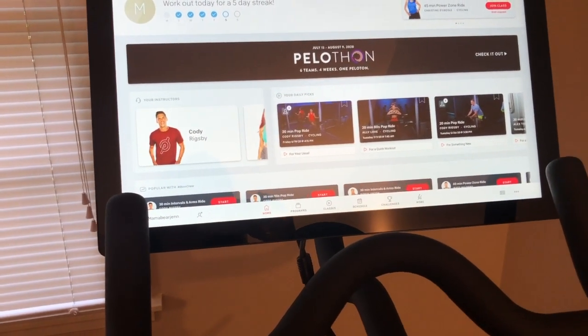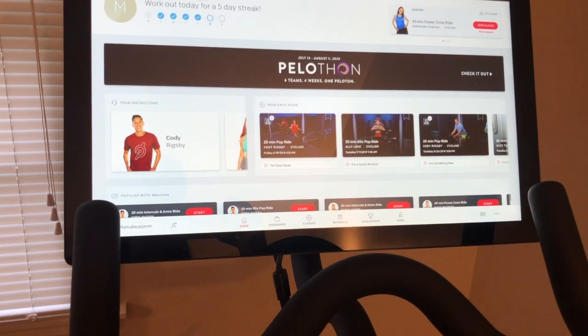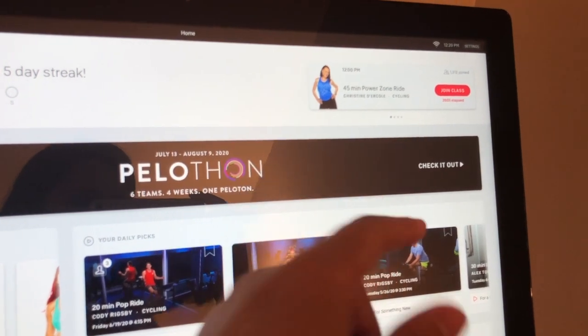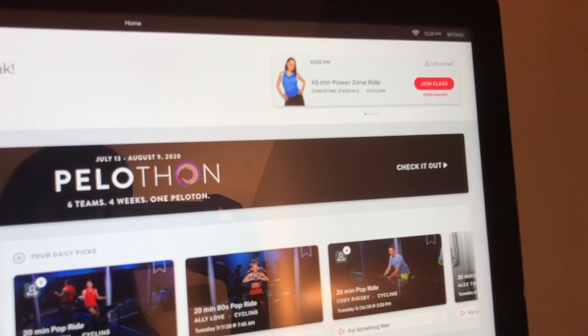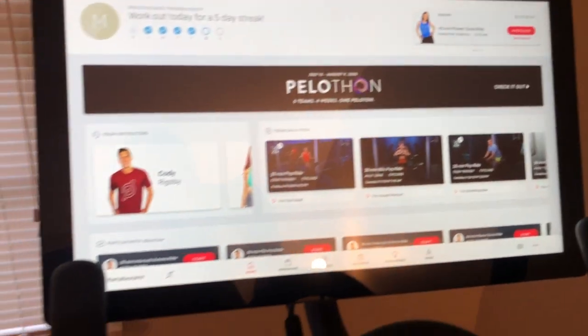So you can have the bike classes on here. Like I was mentioning earlier, I know that wasn't the best view of it, but I just wanted to show you. So that's the class that's going to be coming at 12. And it's a 45-minute cycling class. So you can click join class if you wanted to go.